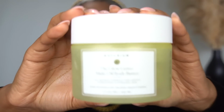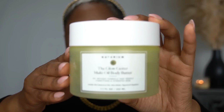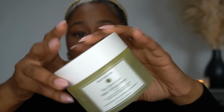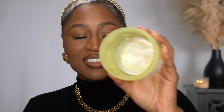So moving on to the body creams that give me the most high shine. The first one, which is actually empty, is my Naturium Glow Getter. Y'all, they gave this the best name that it could have. Now, they call it a multi-oil body butter because on your skin it does turn into like an oil. That's how much of a high shine it gives. This one is super hydrating. I scraped every bit out of this one.